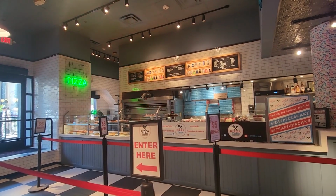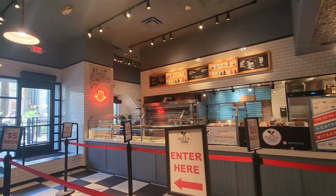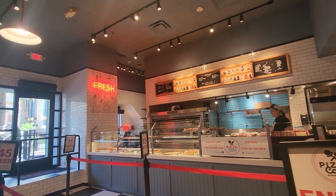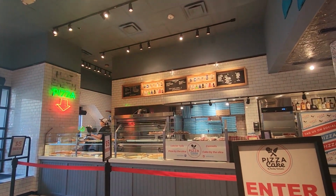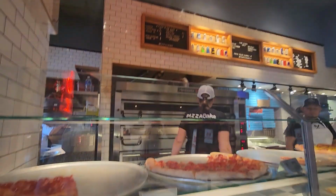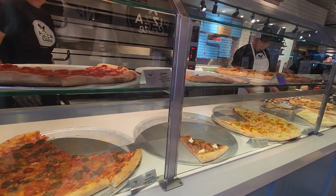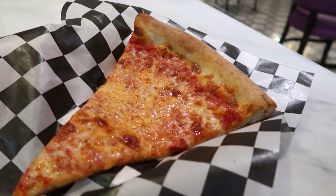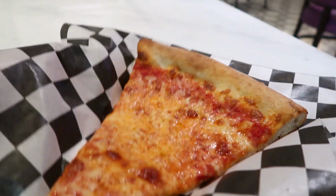So I came back over to Pizza Cake because it smells amazing. Even walking outside, it's just as delicious. And I really can't decide between getting a slice of pizza or a slice of cake. All right, we got cheese pizza for $7.50, or you can get a pepperoni or the Boss for $8.50. But look at the slice of cheese pizza. I am so freaking excited for this.